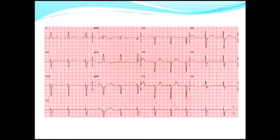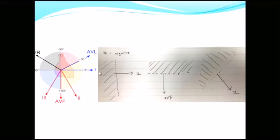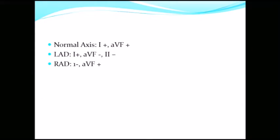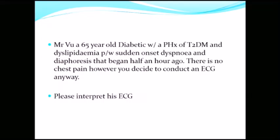Left axis deviation. Okay, so lead 1 is positive, AVF is negative, so we're up here, yeah? This area. And then we look at lead 2. So does everyone know how to work out axis now? Yes? Put your hand up if you're confused. Okay, hopefully we're good.